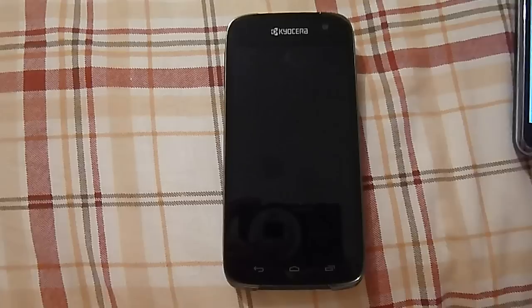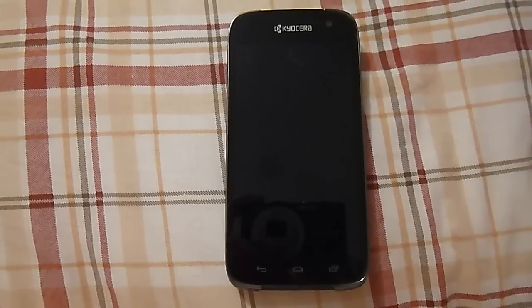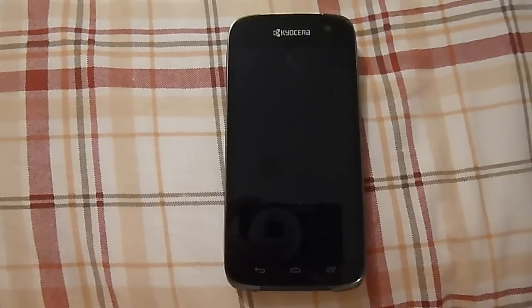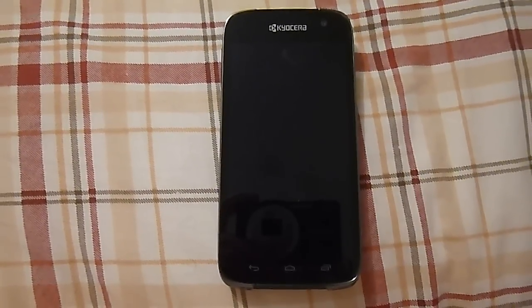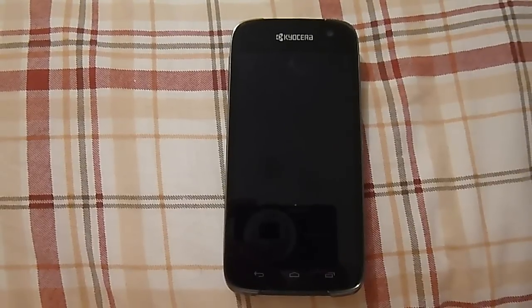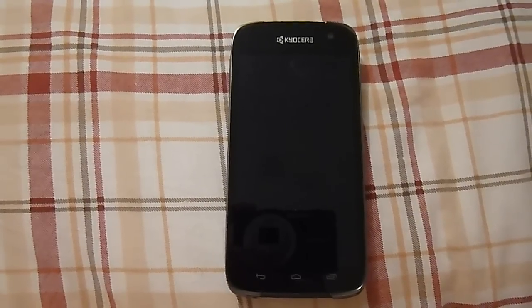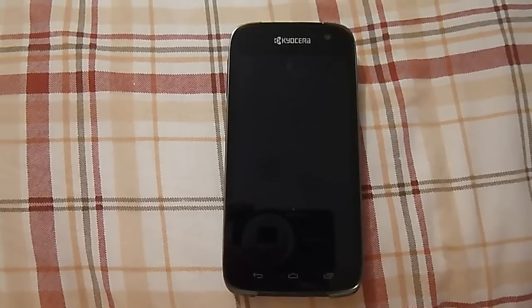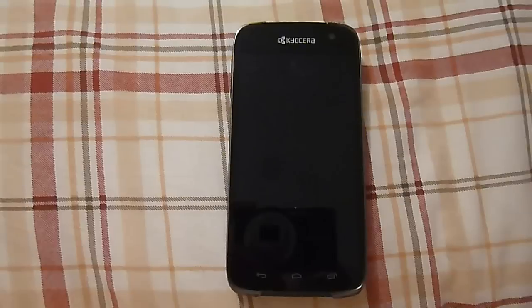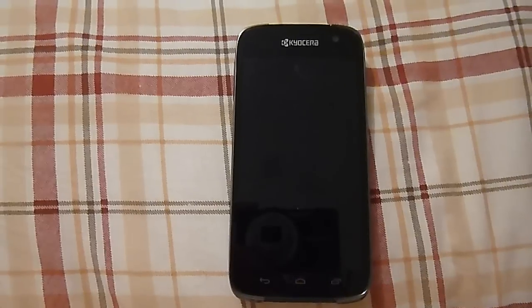And of course, the quad-core processor is nice. The 8 megapixel camera, the extra 500 megabytes of RAM really helps out a whole lot as opposed to only 1 gig. And all that stuff. Like I said, it is IP57 certified and mil-spec 810 certified as well. So really nice phone, and there is a lot to this phone.